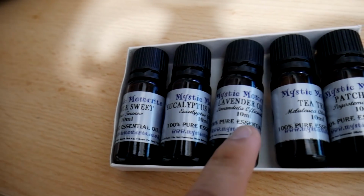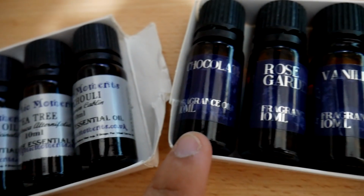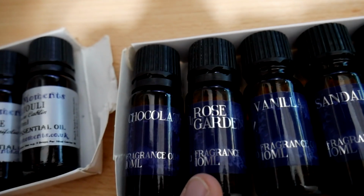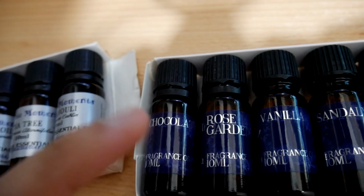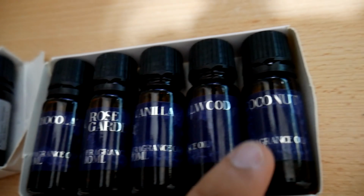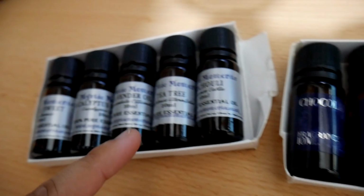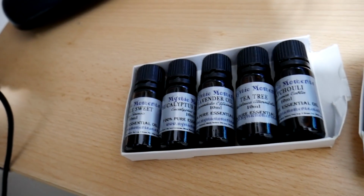We have lavender, probably one of my favorites. Tea tree, patchouli. We have chocolate, believe it or not, that's actually quite nice. We have rose garden. Rose garden, I'm going to say hands down my favorite. We have vanilla, we have sandalwood, and we have coconut. Coconut, rose garden, and lavender are definitely my favorites.